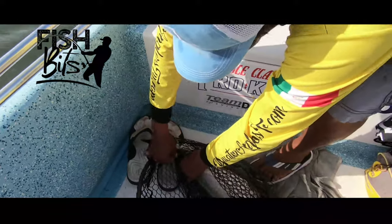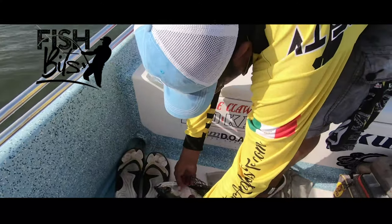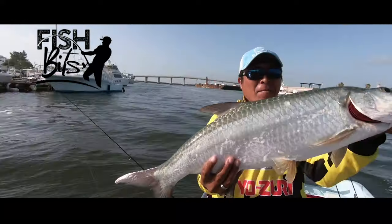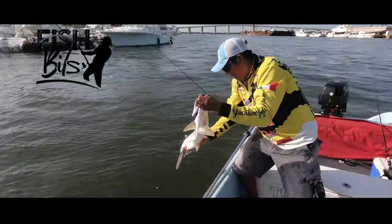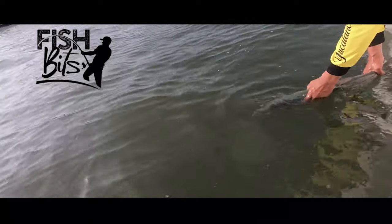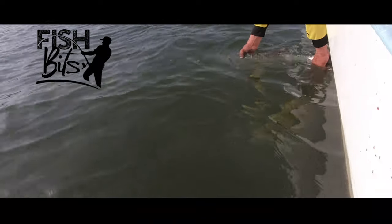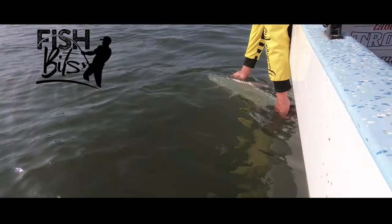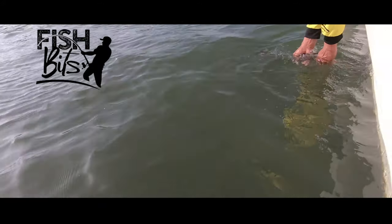DOA Terror Eyz once again tore them up this morning. We got our two tarpon in the boat within 20 minutes. Pull them on up here, Gary. There you go, buddy. Good job. Silver King. All right, let's go ahead and let her go. Wait till she's done. Good job.